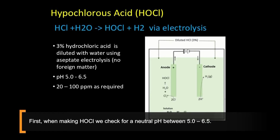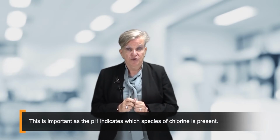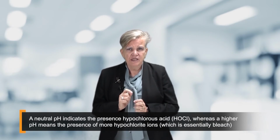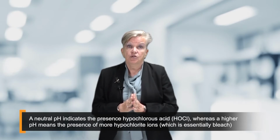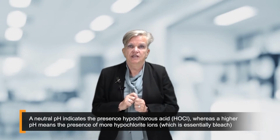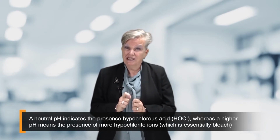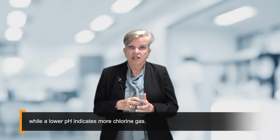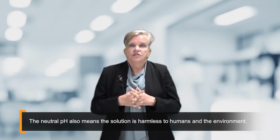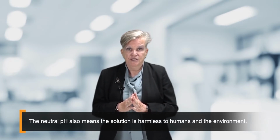First, when making HOCl, we check for a neutral pH between 5.0 and 6.5. This is important as the pH indicates which species of chlorine is present. A neutral pH indicates the presence of hypochlorous acid, HOCl, which is what we want, whereas a higher pH means the presence of more hypochlorite ions, which is essentially bleach, while a lower pH indicates more chlorine gas. The neutral pH also means the solution is harmless to humans and the environment.